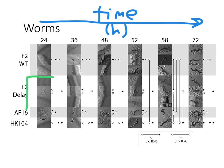So these are siblings of theirs. So here at 52 hours, what's the relative size of those three brothers and sisters and those three? Who's bigger? The wild type is larger. Right, the three wild type worms, these are just representative siblings, are bigger than the F2s here, the grandkids that are their sisters and brothers, but they don't develop as quickly, they grow slow.